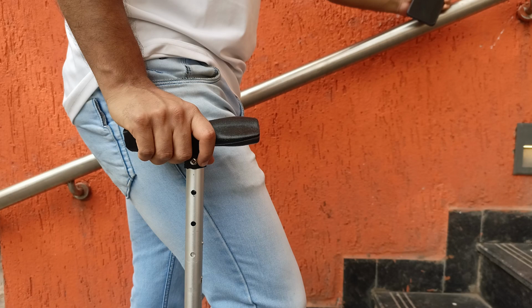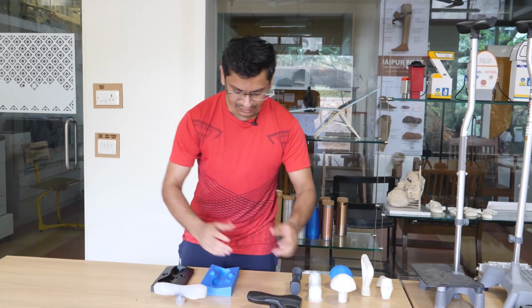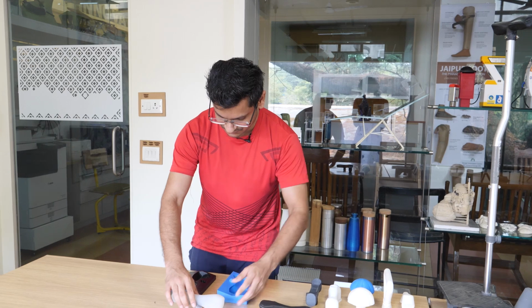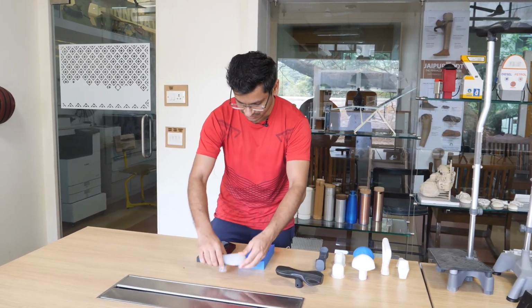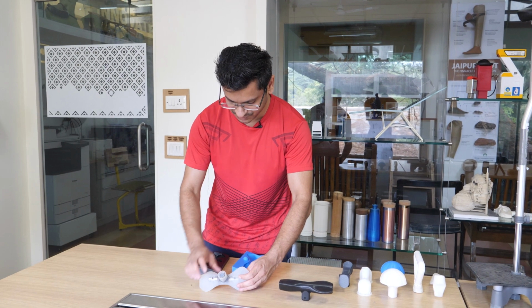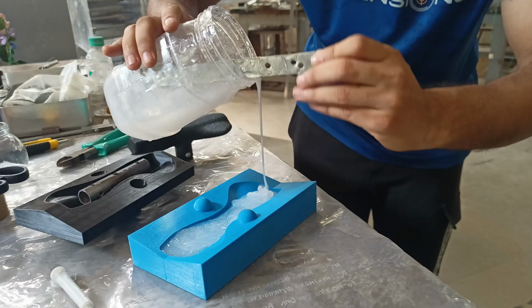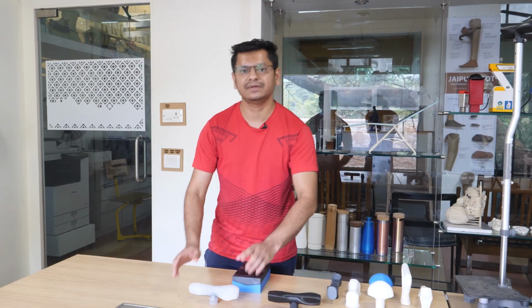This particular handle is 3D printed out of PLA, and we didn't want to give this particular experience to the user. We wanted to give them a proper rubbery user experience, and that is when we decided to make a silicone mold and make the complete handle out of silicone. And here are the two 3D printed molds for the handle, and we use a particular T-shaped rod in the middle of the handle to keep the structure at its best. That's how we started pouring in the molds, and we got the exact replica of the handle.